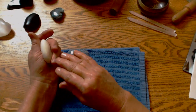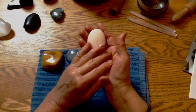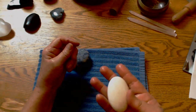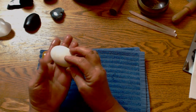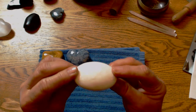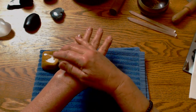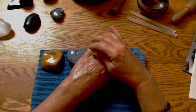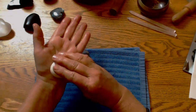Scolecite helps open the heart energy, and it brings in tranquility. This is a wind element stone. It's nice and thin and flat. You can just use the flat part. It's so smooth. And just transfer that piece into my hands.